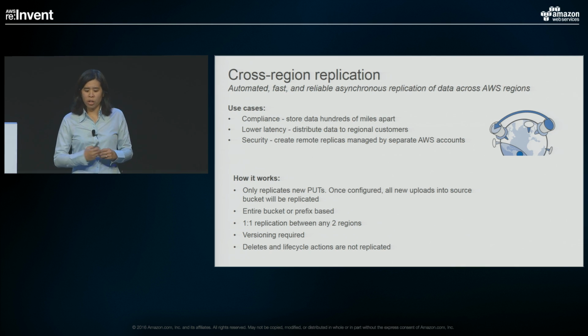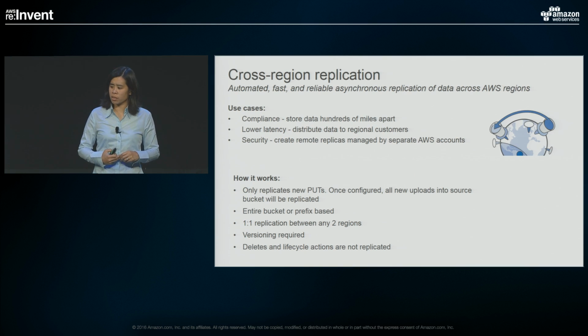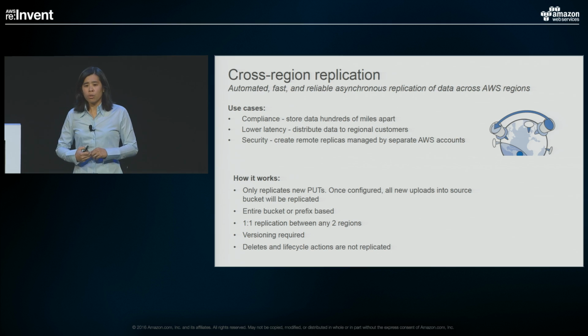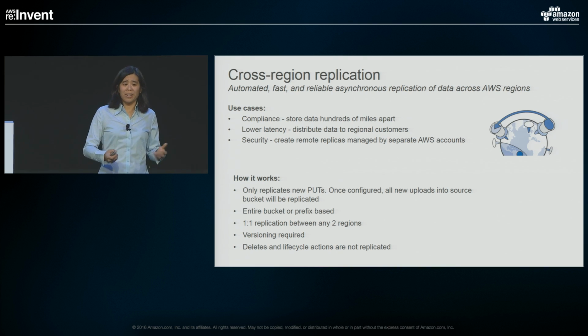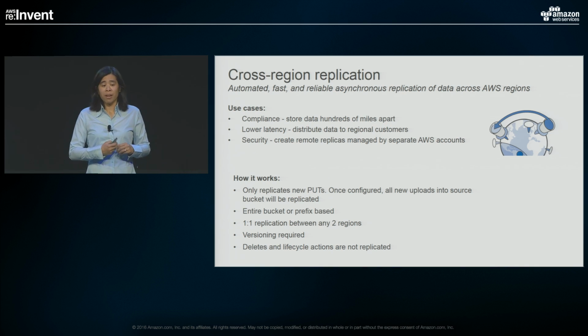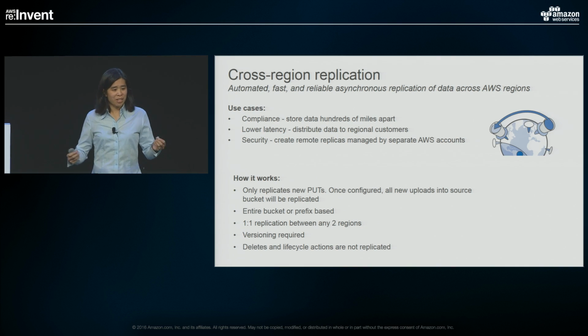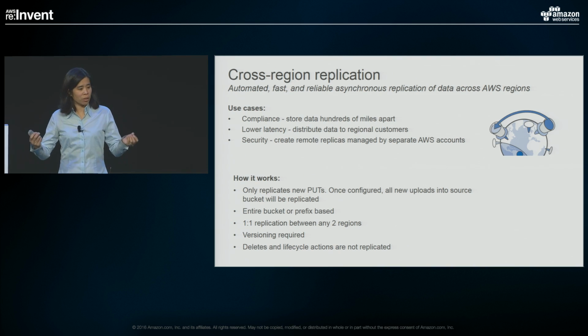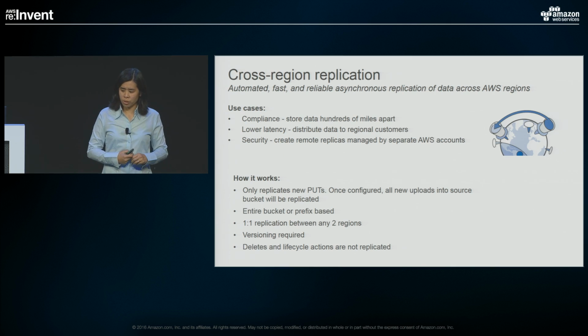The fourth topic I want to talk about is cross-region replication. There are many reasons why you may need to replicate across regions. You may have compliance requirements that necessitate you to store data hundreds of miles apart. You may want to enhance security by replicating data between buckets with completely separate owners and account owners. Ring, the video doorbell company, just shared with us that they use cross-region replication so they have data in 2 different regions to take advantage of spot instance pricing, so they can process their video at lower costs. And they also use cross-region replication to provide low latency access to their end users.